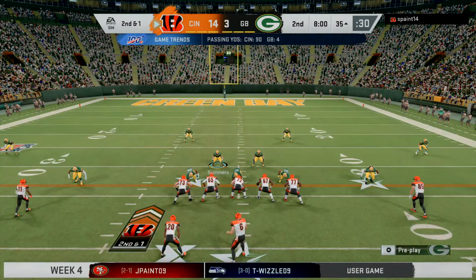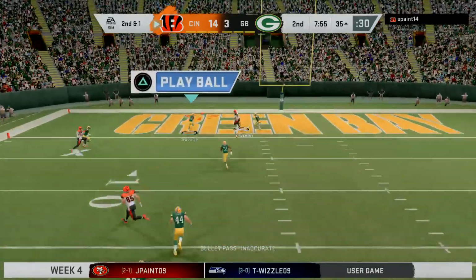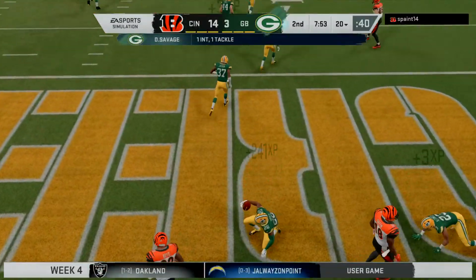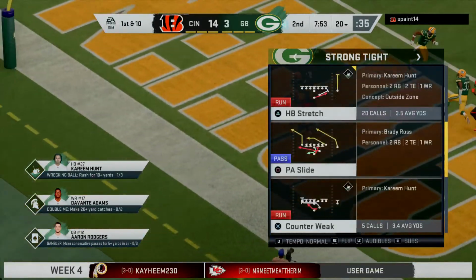Topper. To throw on 2nd down. Herbert lets this one fly toward the back of the... And this is going to be intercepted. Picked off by Darnell Savage. And a big turnover there as his guys will get the football back.